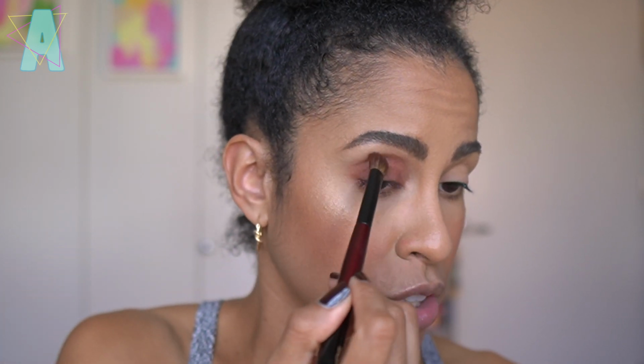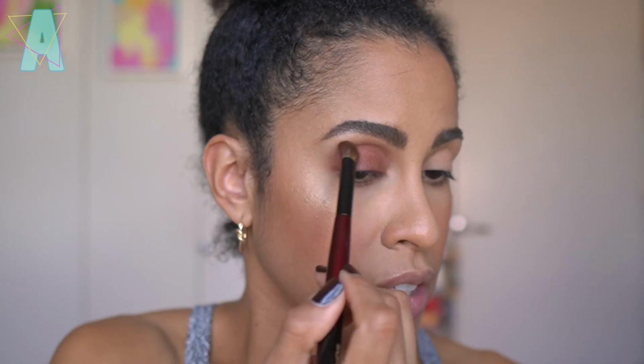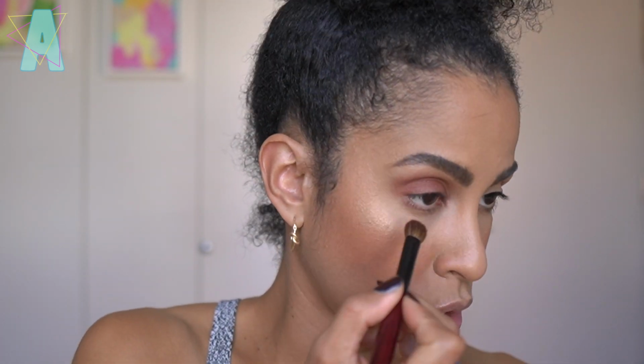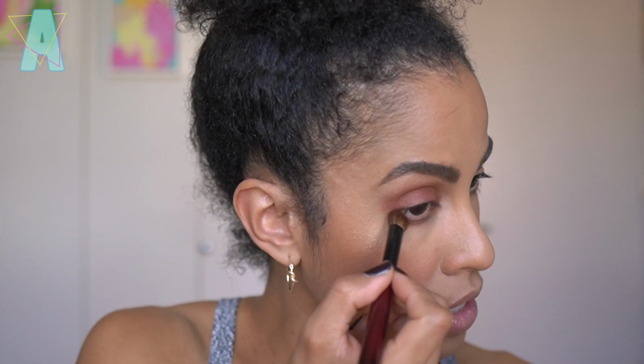And again, there is some sheen to it, but the texture is very soft where you can buff the edges easily without the presence of a matte. And because it is so soft, I think it's fairly simple to blend. This is a very low skill using palette. I feel like if you are a makeup beginner, these are quite easy to use.